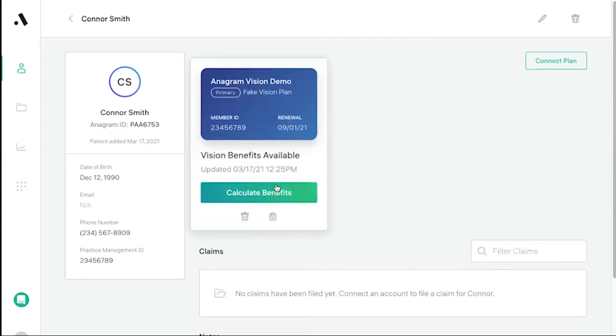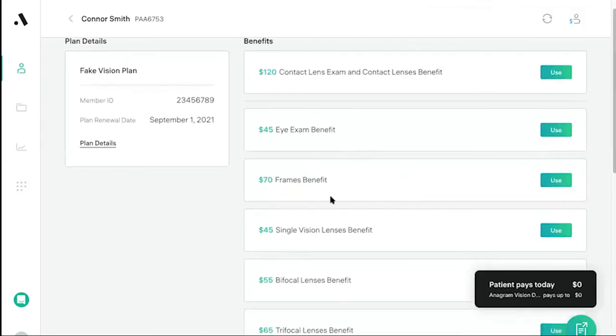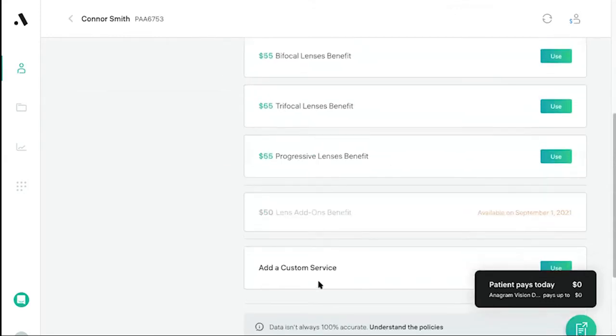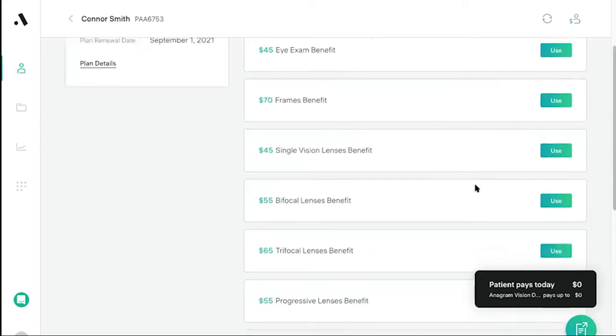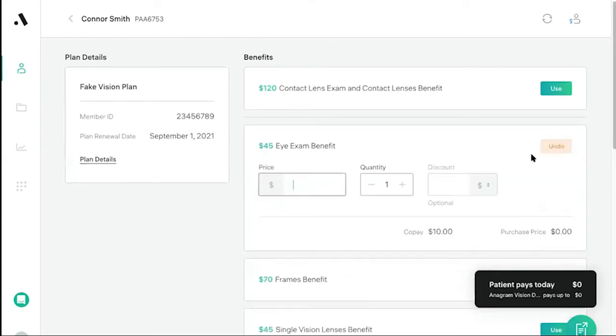So once we've located Connor in the system, we're going to jump in here to calculate his coverage. So it looks like he still has his exam benefit, most of his materials. For whatever the reason, he has used his lens add-on benefits. So if he wanted anti-reflective coating, he wouldn't be able to today because it has already expired. It will renew in September of 2021. So now that we know what we're working with, we just jump into the calculator, essentially use it as a plug and play.